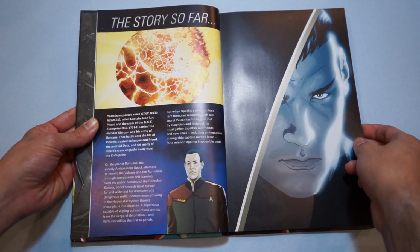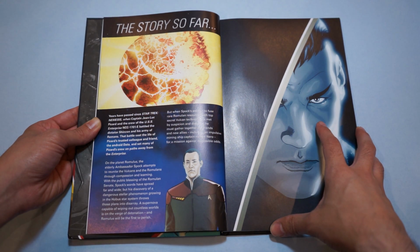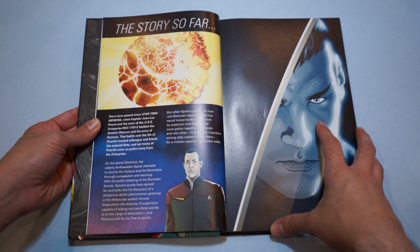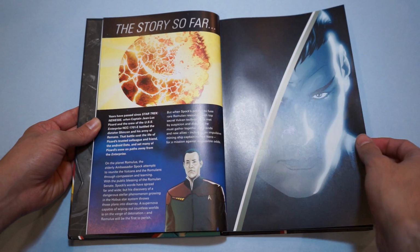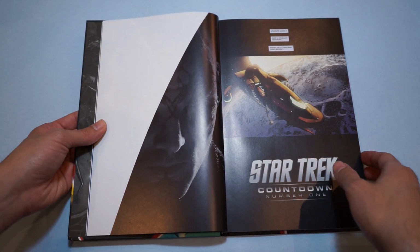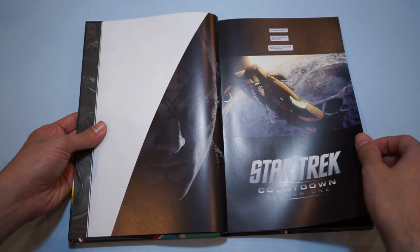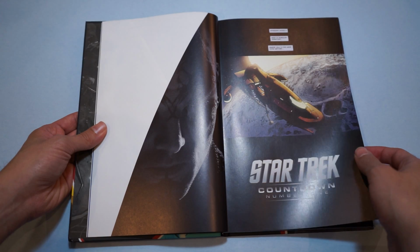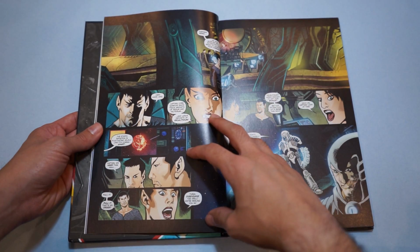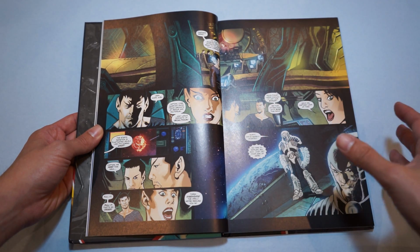Now let us do a little bit of a review, since it's been many moons since I read this book. In fact, I think the last time I did read it was when I purchased the hardcover so long ago. But I dig this book a lot. I think this was a great way to bridge the gap between the Prime universe, the Prime timeline, and the J.J. Abrams alternate reality.